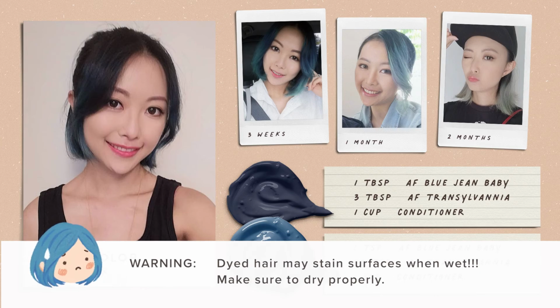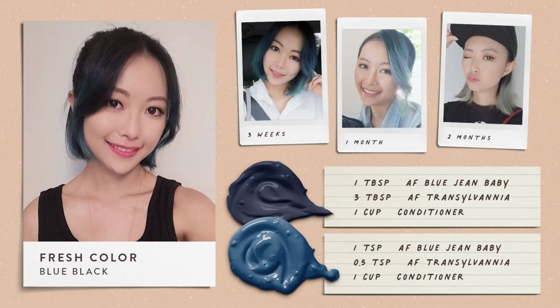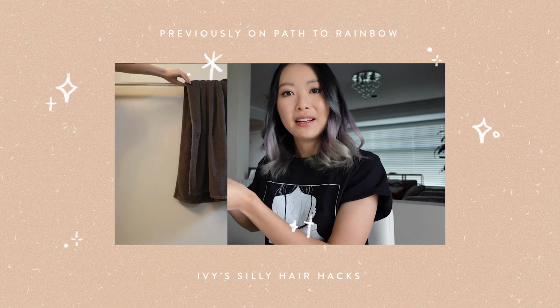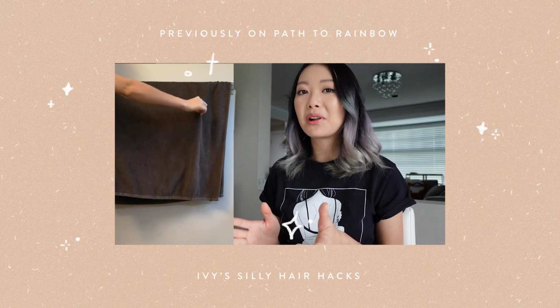And for the first 2 weeks, whenever you see a piece of hair on your counter or on your floor, pick it up. Because the moment that baby gets wet, it is leaving a blue streak on your surface. This is pretty annoying and is really quite difficult to get rid of, but it shouldn't be an issue after the first 2 weeks. If you'd love to hear some of my tips on how to protect your surfaces from dye stains, make sure you watch my silly hair hacks.